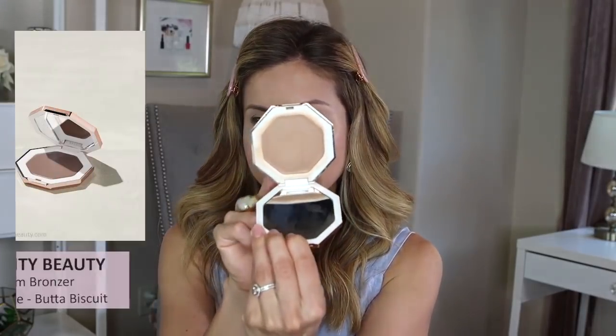I have been obsessed with this bronzer. This is by Fenty Beauty, and it is the bronzer Butter Biscuit. I believe this is a newer product. I even have the little thingy still on here.